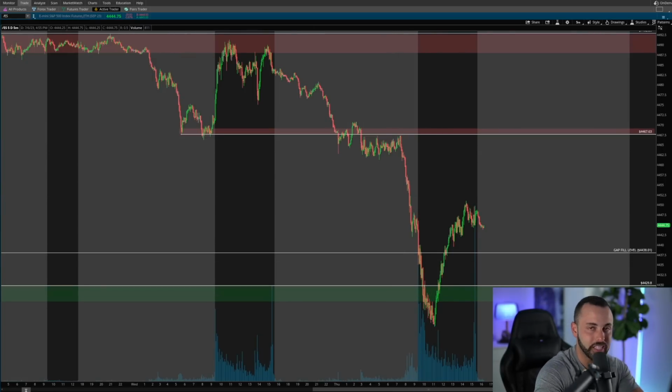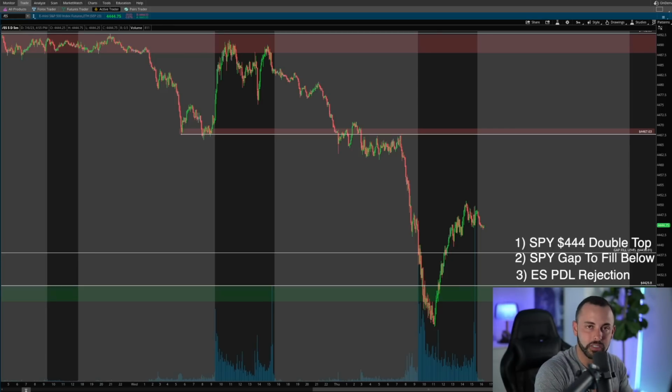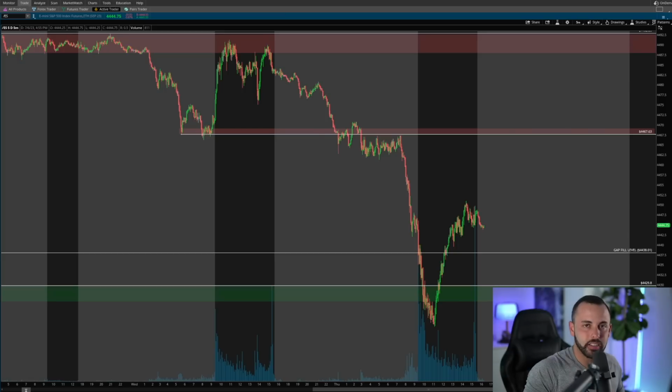Those were the three things that got me into this trade: the gap fill, the 444 supply double top on the SPY, and also the fact that the S&P 500 futures were stuck below the previous day lows, signaling weakness here on the futures contracts. Now, I don't have my entry here on SPX recorded live, but you will see it running. I left one contract running into open. You'll see it on the live trades when we talk about Tesla and NVIDIA.